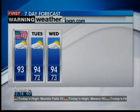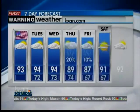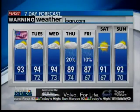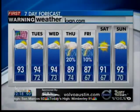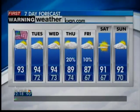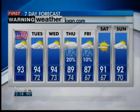drier, less humidity tomorrow and Wednesday. That front does arrive on Thursday, bringing us a chance of rain and maybe a thunderstorm late, and maybe squeaking that over into Friday early hours and then clearing Friday late. 87 for the high, and just in time for the first weekend of June, temperatures begin to warm back into the low 90s.